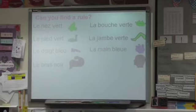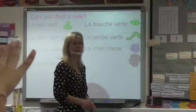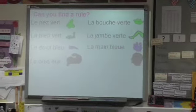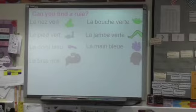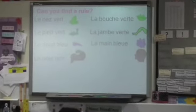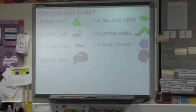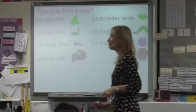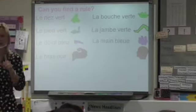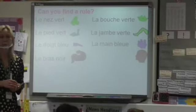But this time, I want a black head. Who can tell me what the word for head is? What is it, Woody? It's la tête. So we know straight away that it's feminine. Also, it ends in an E. Right, I want you to write down now, how am I going to spell the colour black in French to describe that head? Write it down in your books, quick.